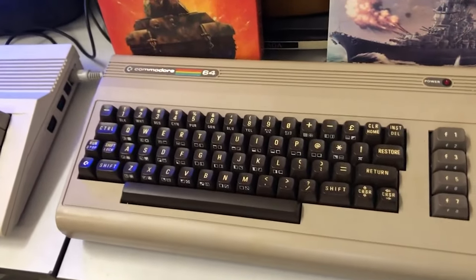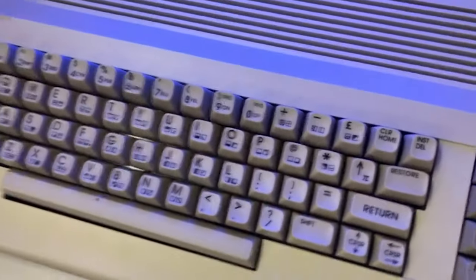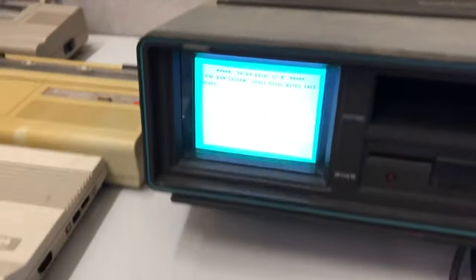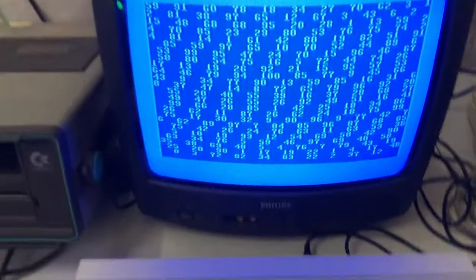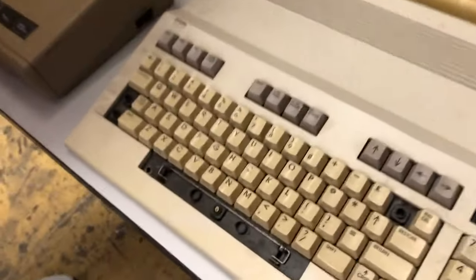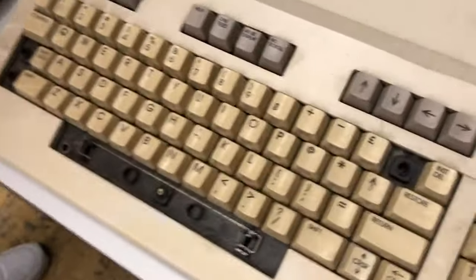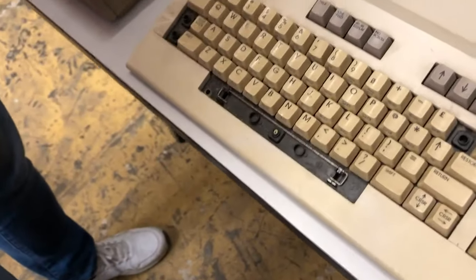Right, yeah. Bread bin 64, slimline 64. Oh, yeah, that needs a clean. But this is the SX 64, there we go. Luggable, transportable C64. Someone's written a random number generator here on this Commodore, that's cool. We have a very sad looking decrepit Commodore 128 here. Needs some TLC. It does need some TLC. A bunch of different printers.